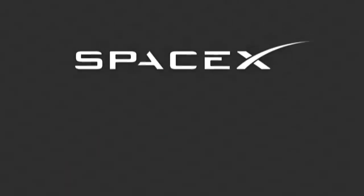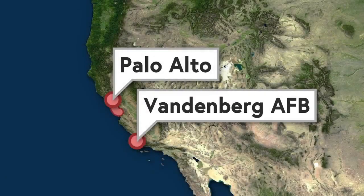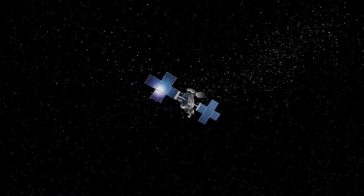The customer decides which launch provider to use, whether it be SpaceX, United Launch Alliance, Arianespace, or another, so the satellite might only need to go as far as Vandenberg Air Force Base, a 4-hour drive away, or as far as Baikonur Cosmodrome in Kazakhstan. The launch site is also partially decided based off what sort of orbit this satellite is going into.